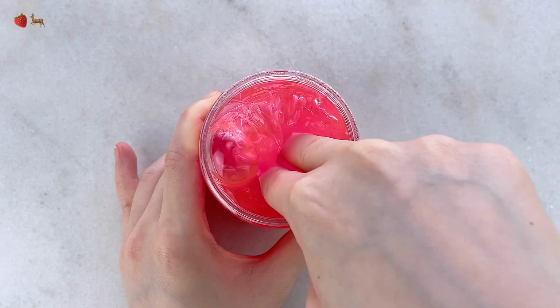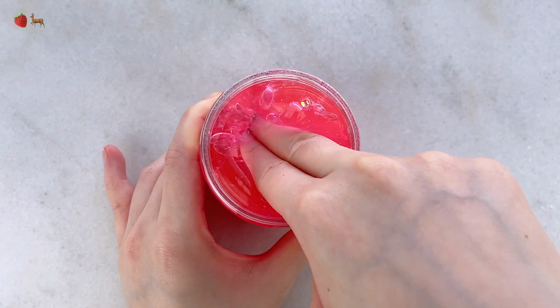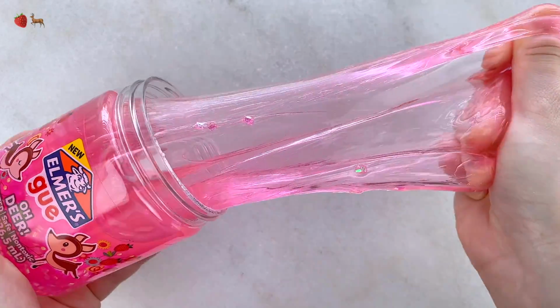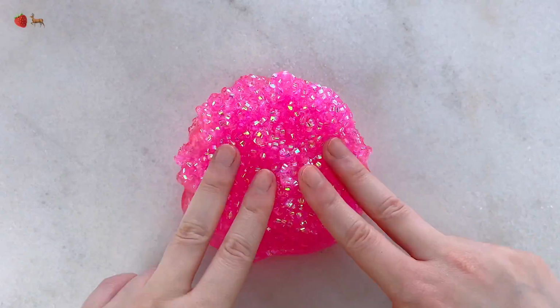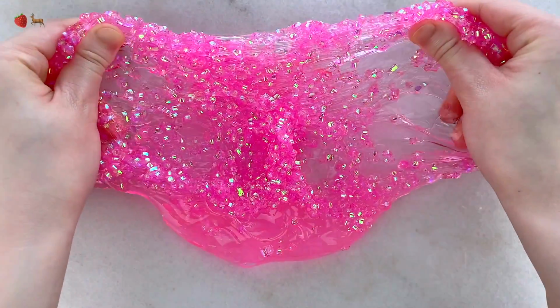Okay, so this scent smells amazing. It smells just like a juicy strawberry, so more on the tart sour side, and it smells amazing. One of my favorite strawberry scents. It is my favorite scent out of all the strawberry Elmer slimes, so strawberry donuts, strawberry splash, and there is also one more like the icy one.